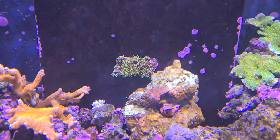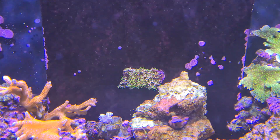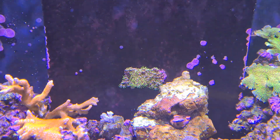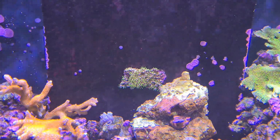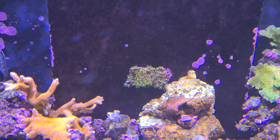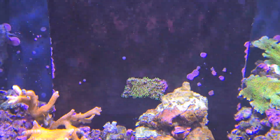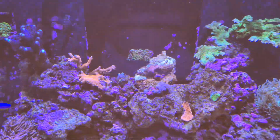My GSP is slowly coming back. It's right off colour. It's not as bright and luminous as it usually was in the Max Nano, but that's definitely coming back because that was on its last legs as well. Polyps just weren't open at all. Now they're starting to come out and colour up nicely. So another couple of weeks, I should imagine that'll start spreading up this centre overflow.